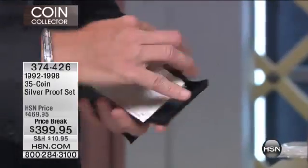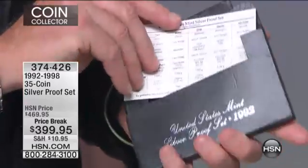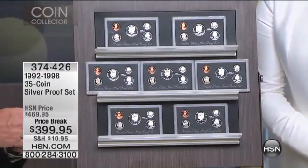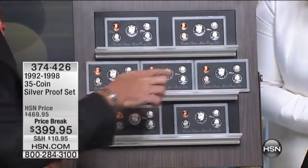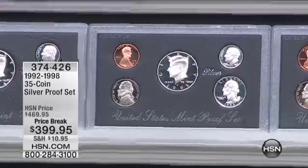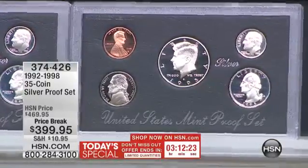Here's the certificate of authenticity. Comes with the thing that explains. And so what happens is the dime, the quarter, and the half dollar are all silver in these sets. And you can see it says silver here. They're special presentation coins. They're proof silver coins. They are not just rare, they are exceptionally rare. Here's the thing that I love about this.